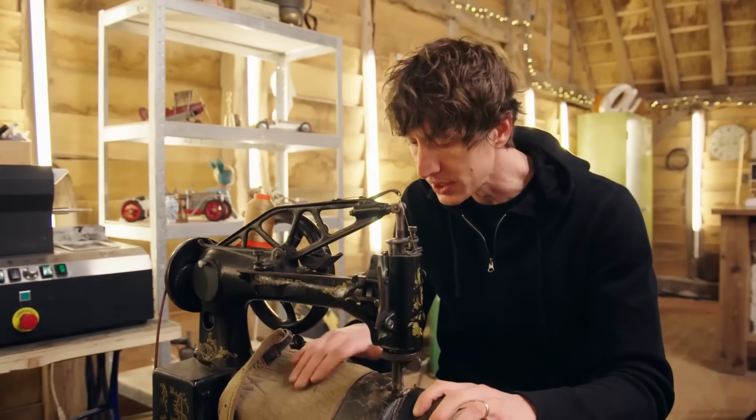And I can move on to this upper part and try and tackle this felt and where all the holes are.